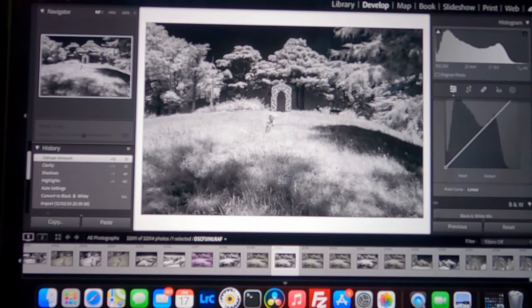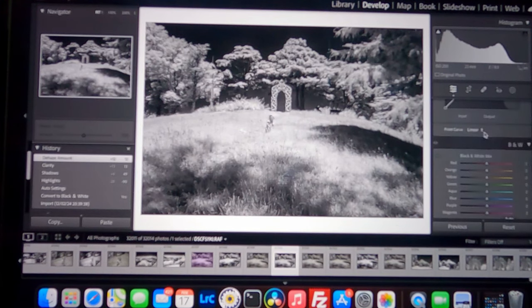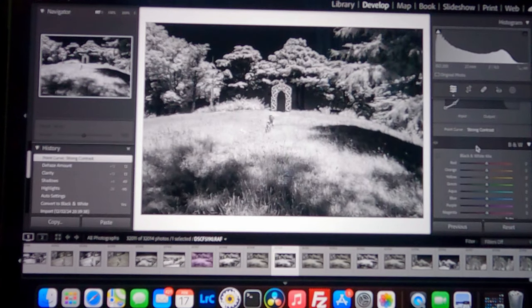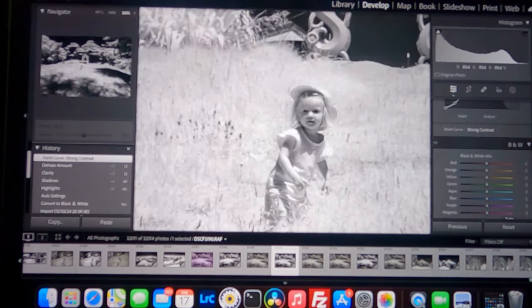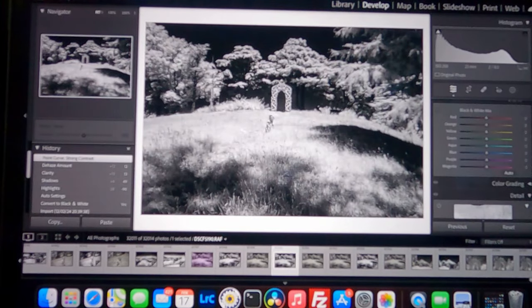I love really punchy, strong black and white shots, so I come down to the tone curve. We've got a preset here, and that's strong contrast, and I just slip that into strong contrast. Absolutely love it. Just have a check of Amber's face, looking good there. I will come down to the black and white mixer, and I'll just give it an auto, just see what that does.